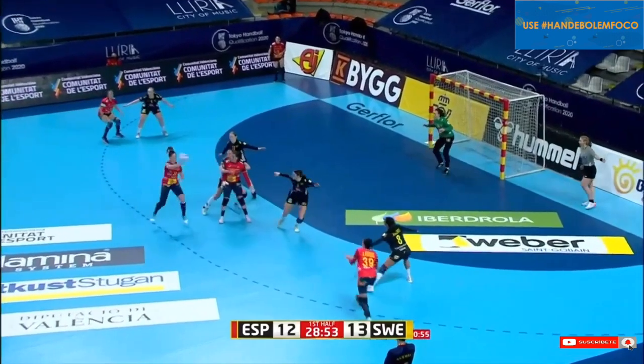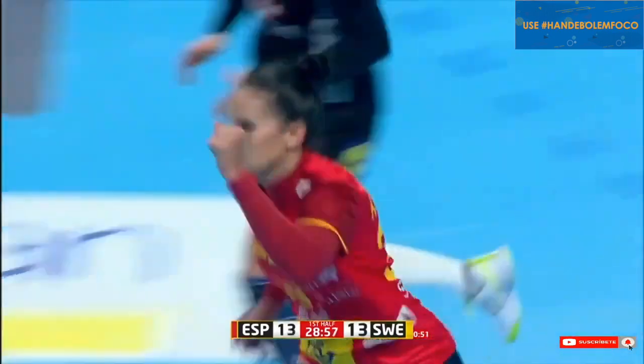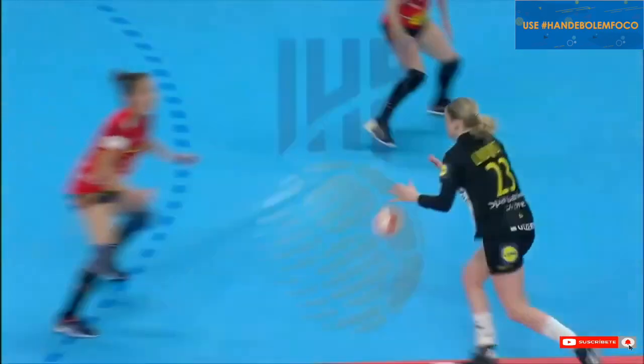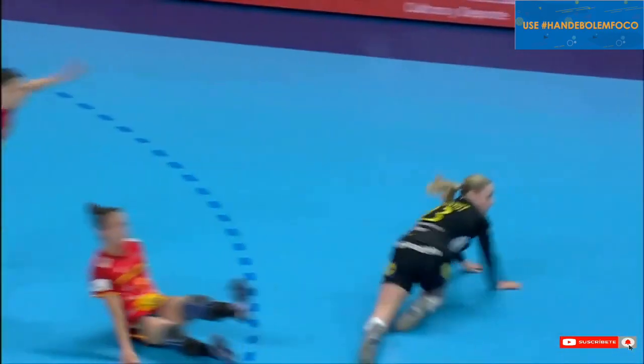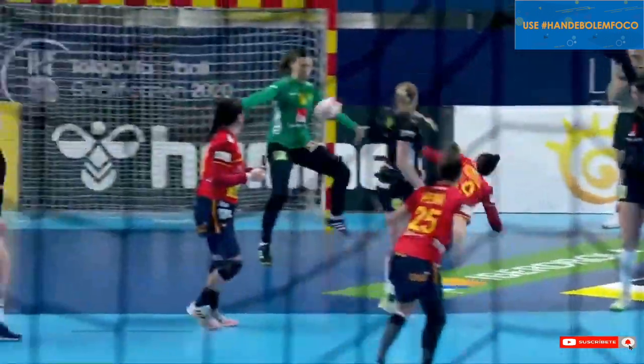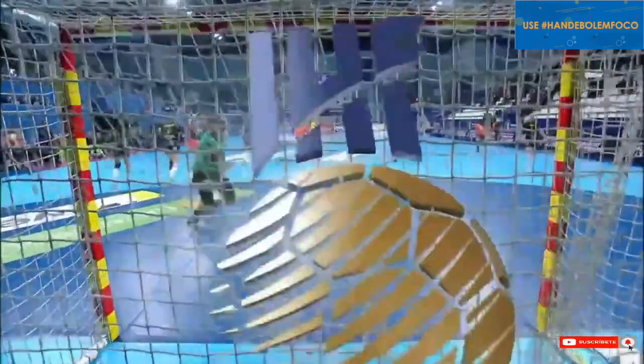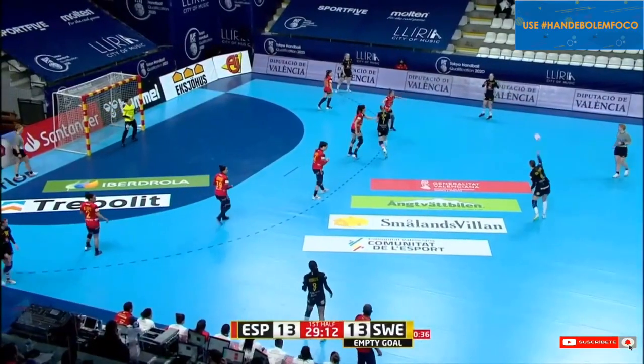And 4 goals down, the Spaniards have knuckled down. Oh, lovely sidestep, and there it is. That's the equaliser. Nice little confidence booster there was the attacking foul by Lindqvist. It was good defence by Mussons, who came out early. And there was the reward at the other end for Rodriguez. First of the game for her.